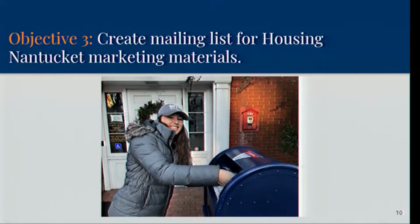So for our third objective, we created a mailing list for Housing Nantucket's marketing materials. This mailing list consists of the 400 properties we talked about earlier that have Covenant housing potential on the island. And our mailing list includes the Nantucket address of the property, as well as the mailing address in case the resident is seasonal and isn't here year-round. And we also included if the street has other Covenant homes on it, because we mentioned earlier that those streets would be more likely to sell into the program.